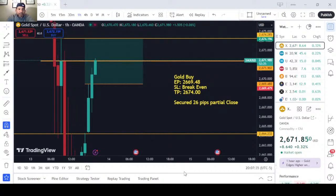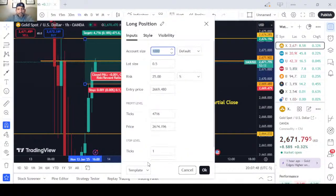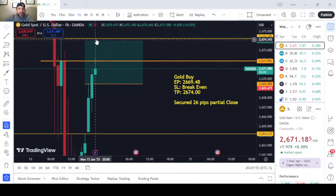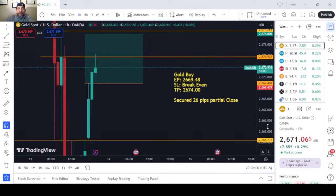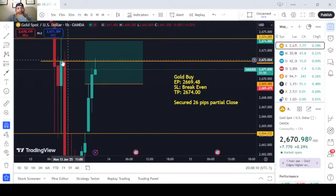All right, nice. We're still holding this trade, gang. We haven't been wicked out yet. We're about 20 pips from TP here. TP's at 2674. I moved down from earlier because like I said, I'm gonna be looking for some sell opportunities in this area. But let's see if we run up. We secured 26 pips, but it's failing to continue to run up. It's running into resistance right here at this level.